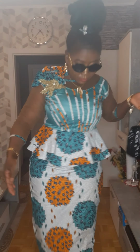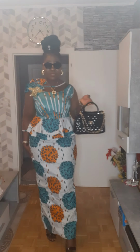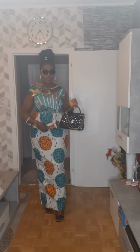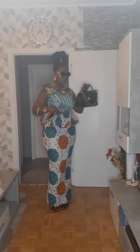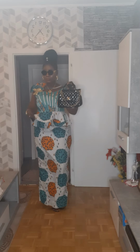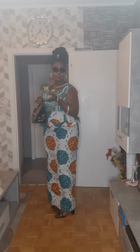Number 6 is stylish. So elegant. A pencil skirt with a short peplum, and it's double peplum too. Double peplum.